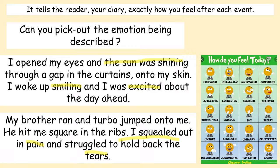What am I doing with my mouth? I woke up how? I woke up smiling. Yeah, that's right. I woke up and I was smiling. And how did I feel? I felt excited. I could feel the sun shining. It's a nice start to the day, isn't it? If you can see the sunshine, it makes you smile and you feel excited.